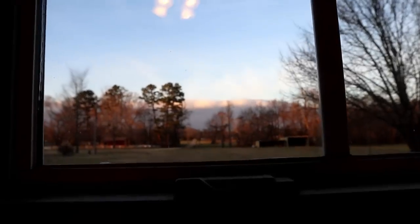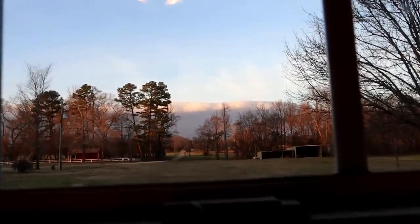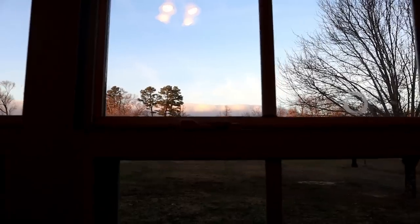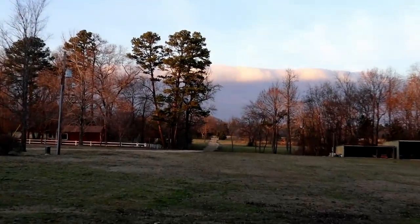There you go. Look at that. Y'all see that? That's crazy. It's like a storm. Storm front coming right in. Those are clouds? Wow. Yeah. That's crazy looking. I know. Look at that.